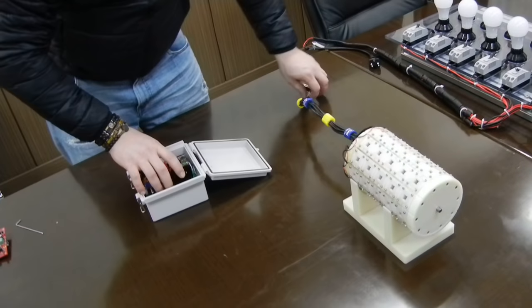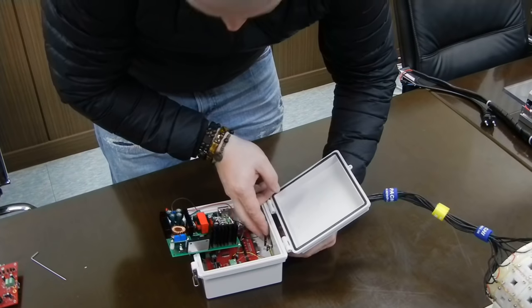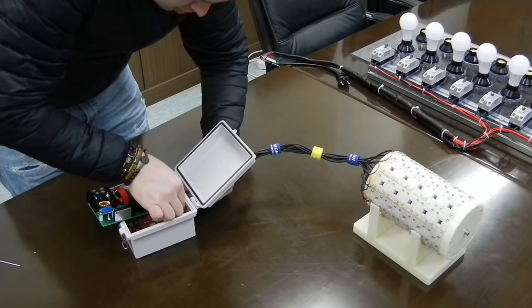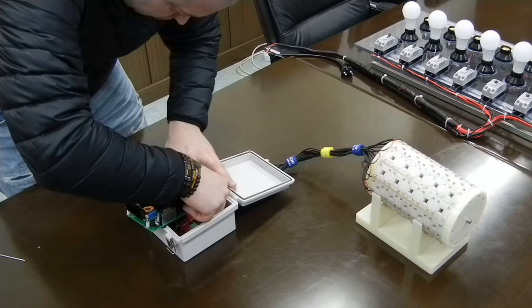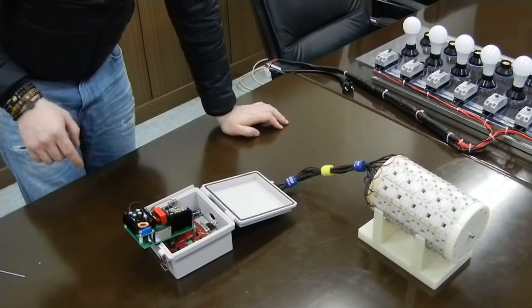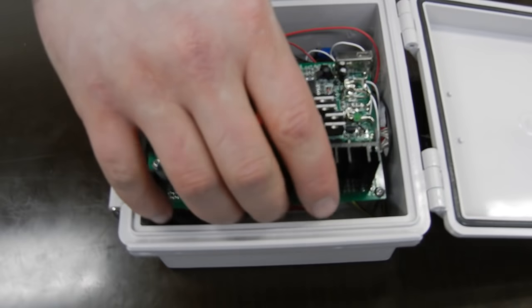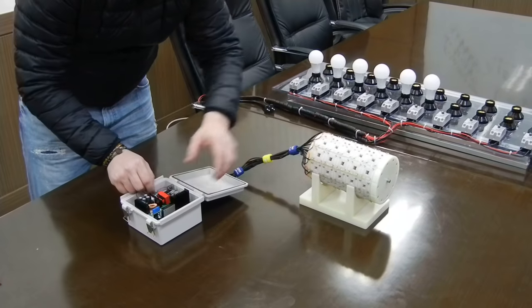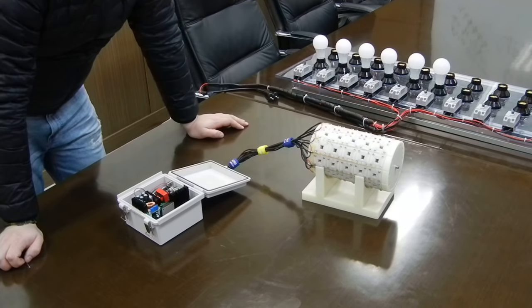Now we'll connect it. Closer, closer. Okay, everything is connected. Now I'll do the start. Now we'll start the generator.